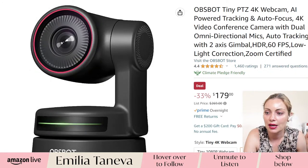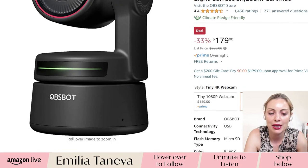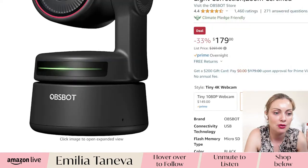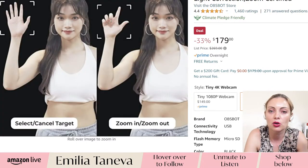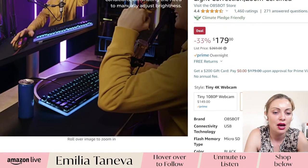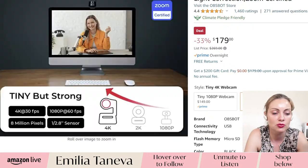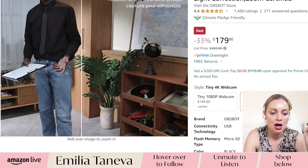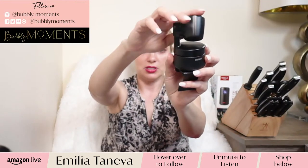So we have about 1400 positive reviews. This is with 33% discount. This is the 4K webcam. If you're looking for something more affordable, it's also available with a 1080 pixel version. So we do have auto tracking, auto framing, and it's controlled with gesture: zoom in or zoom out, select or cancel target. HDR auto white correction also is available, face focus or auto focus if you're showing any products like I'm doing right now. So this is definitely a cute camera to consider if you are shopping for something new.